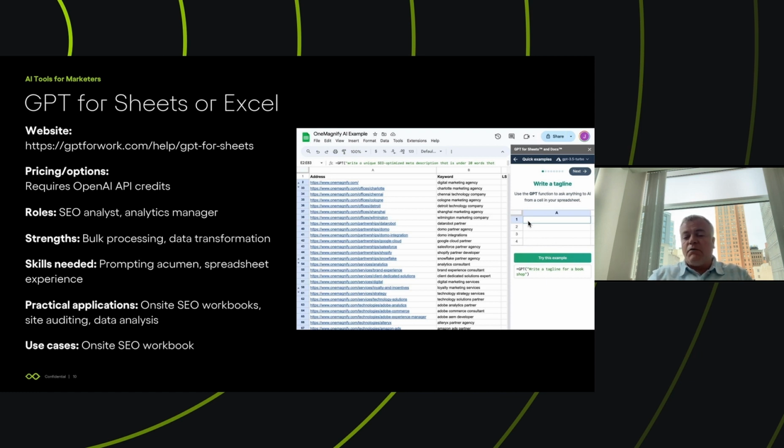So in this case, when you're editing content in bulk, or you have assignments or needs where you want to mass transform or create a lot of content or a data set, the team members on your marketing teams that will generate value and benefit from this might be an SEO analyst, an analytics manager, a content planner. There's a lot of role sets that could use bulk transformation or bulk idea generation. So that is related to what the strengths of this product are: bulk processing or doing small scale data transformations using GPT prompting cell by cell.